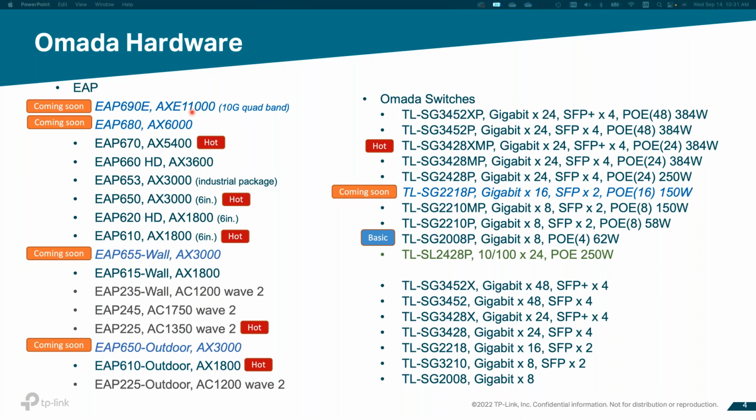With the 10 gigabit networking switches, do we still need switches to power access points and cameras? Not sure what the question is. What do you mean, the cameras? Oh, okay. I'm sorry. I'll repeat the question again. Vincent, can you hear me clearly? Yes. Okay, here we go. With the 10 gigabit networking switches, do we still need switches to power access points and cameras?